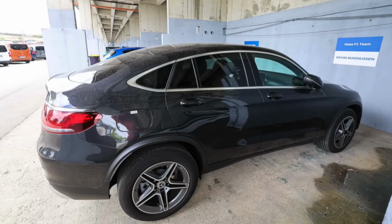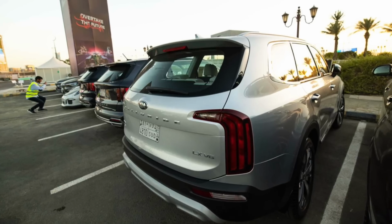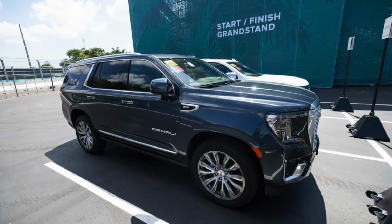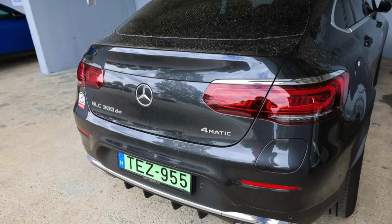Let's jump now to Kevin Magnus, and what was he driving to the track in Hungary? It was a Mercedes GLC 300 DE 4MATIC. Kevin's driven a variety of vehicles throughout the year, including a Toyota Land Cruiser, a Kia Telluride, an Audi Q7, a BMW X3, a GMC Yukon, a couple of BMW X5s, a scooter 3 times, and a Mercedes GLC 300.